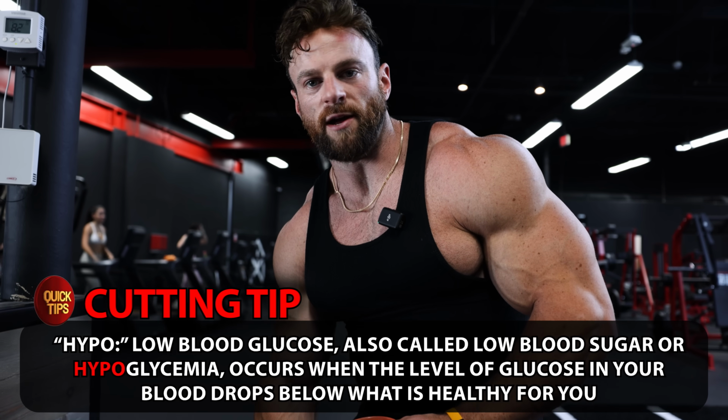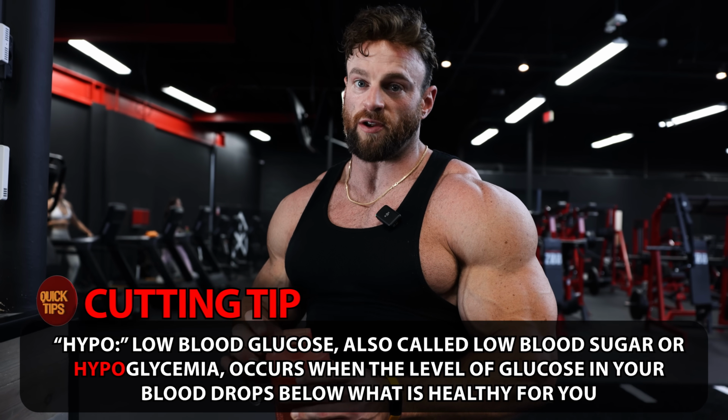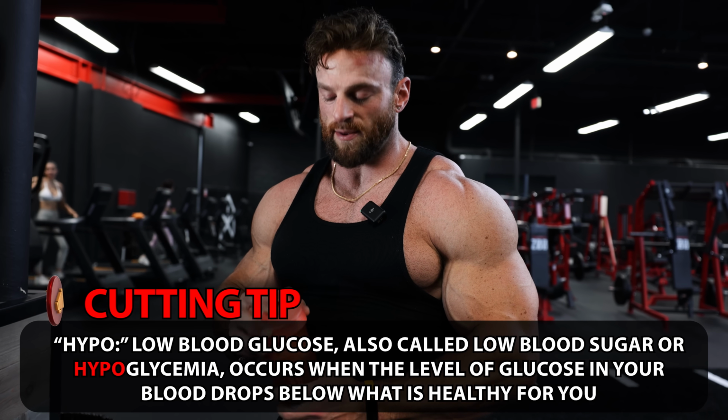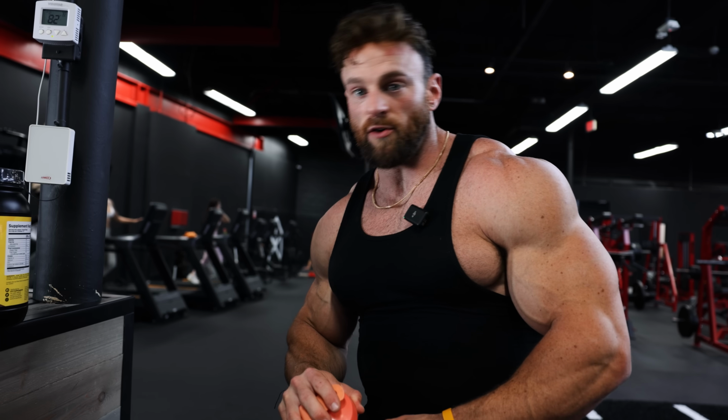So I was going hypo on my cardio. So I added this shake between my lift and my cardio with a little bit of honey in it, and it helps circumvent that problem. So I have about a scoop and a half, which is gonna give me 40 grams of protein.